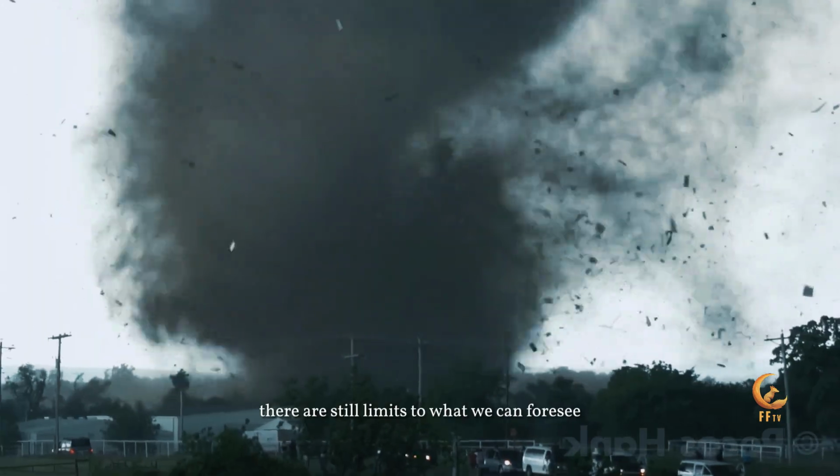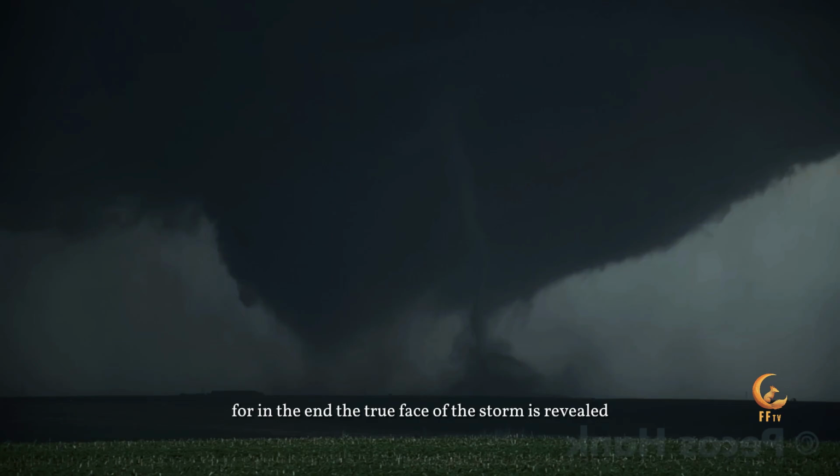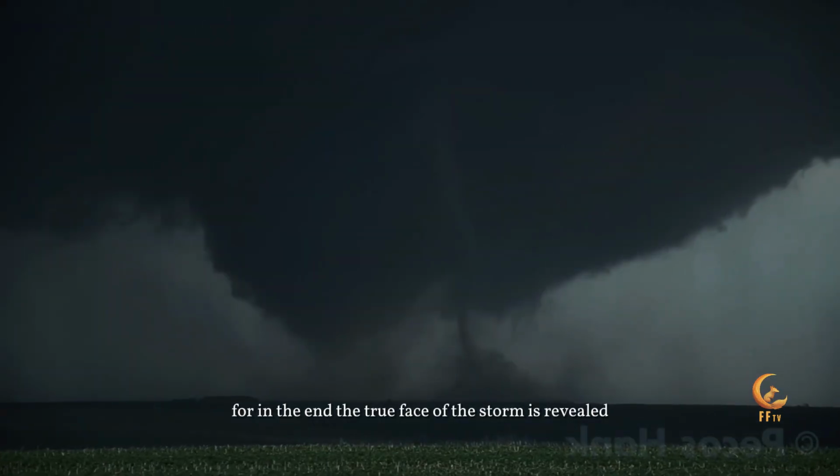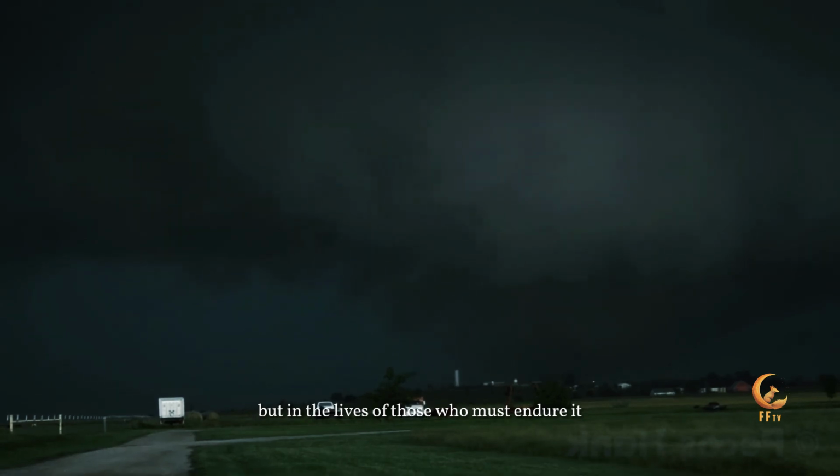But even as we push the boundaries of science, there are still limits to what we can foresee, as our next story will show. For in the end, the true face of the storm is revealed not in the laboratory, but in the lives of those who must endure it.